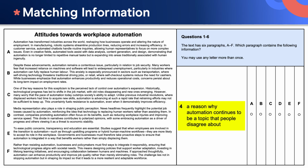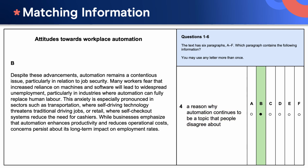Question 4 asks for a reason why automation continues to be a topic that people disagree about. The focus is on disagreement. The correct answer is paragraph B. Did you notice any words that helped signpost a difference of ideas? The words despite and while are contrast signal words. They show there's a difference, contradiction, or opposing idea.